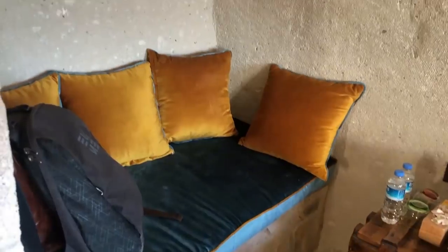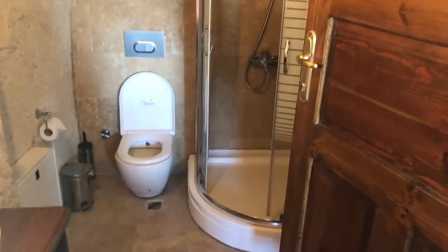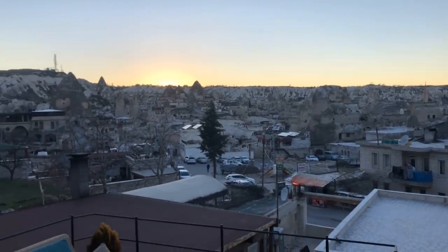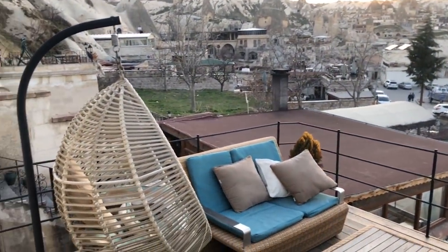Our room is really nice and cozy. There's no wardrobe, but it's still really nice and spacious from a point of view that the ceilings are really, really high. The bathroom is nice and spacious. We have a lovely double bed. We have a TV. We have two windows that overlook the entire Goreme area, all of which is just really, really beautiful. This place has a really different-era kind of charm.